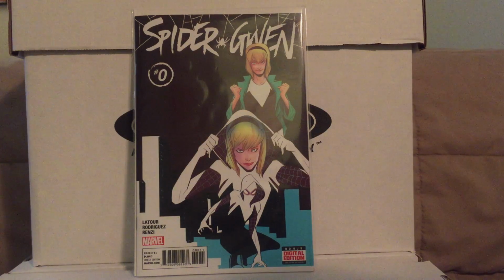So this is technically, oh god, I don't even know what printing this would be. 7th printing, maybe. Edge of Spider-Verse 2 had 6 printings on its own, and then if you count this one as a 7th printing, I think it's a 7th printing. You might have to correct me on that. But technically, since they're labeling it as Spider-Gwen 0, it's not a 7th printing at all.